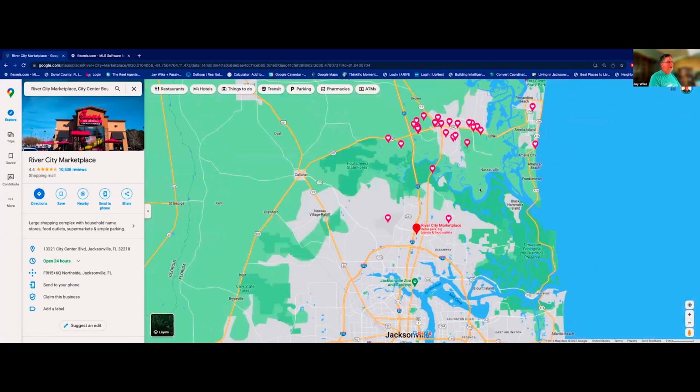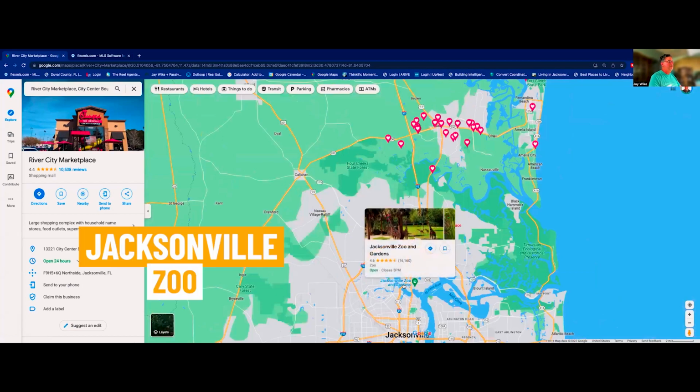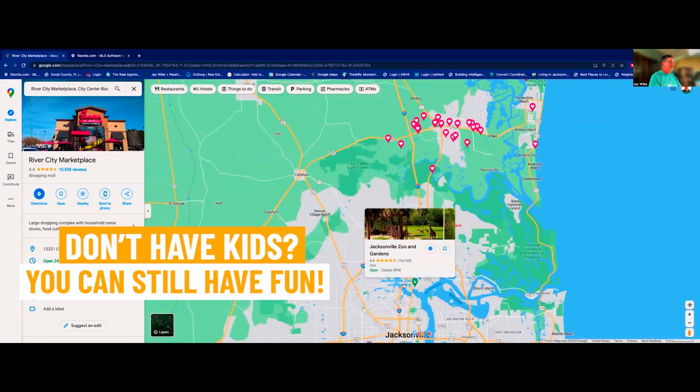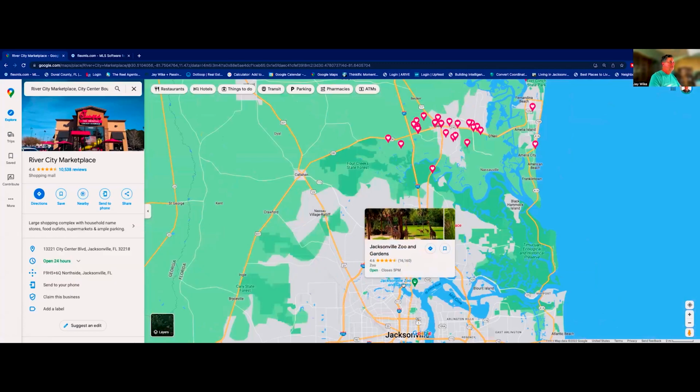Oh, and let me not forget the Jacksonville Zoo is also just south, and that's an amazing place to take your kids, or if you don't have kids, just to go have fun. They have saltwater displays there as well, saltwater aquariums, and I believe they even have stingrays that you can pet there as well. But it's a really cool place. It's even accessible if you have a boat. You can actually take a boat ride in there, and they have a boat dock, and you can go by boat.